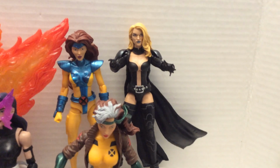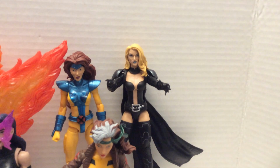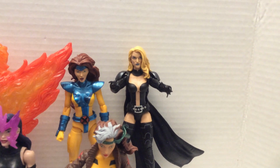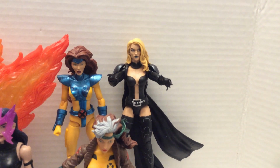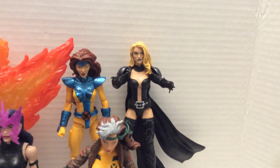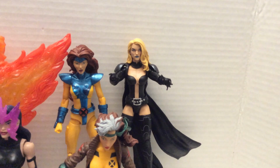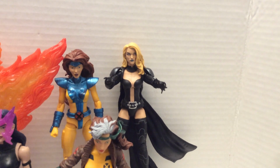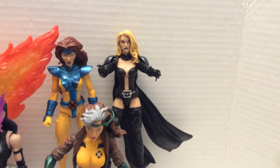This is the version that was exclusive to EB Games, which is a chain of gaming stores in Canada. There is at least 2 more versions of her that were made, and unfortunately this is the only one that I have at this present time. The other 2 versions show her in her costume the way she appears in the Hellfire Club, since there is a box set that was recently released that she is part of. And then there is a much older figure also of her, where she's also wearing a white costume, and that particular figure is even more difficult to get because her character is very much in demand.